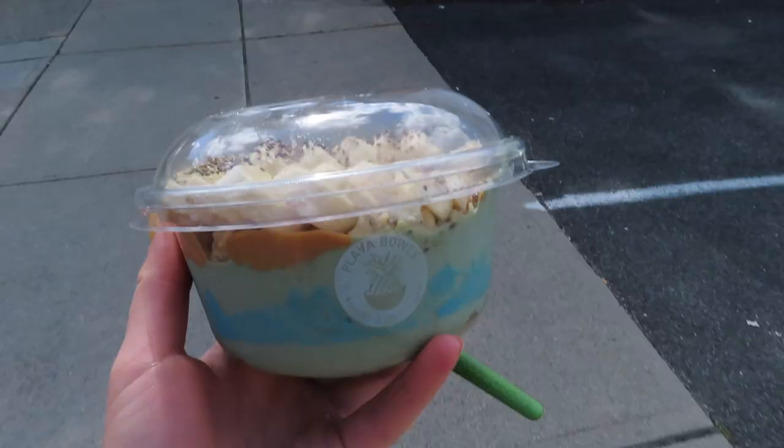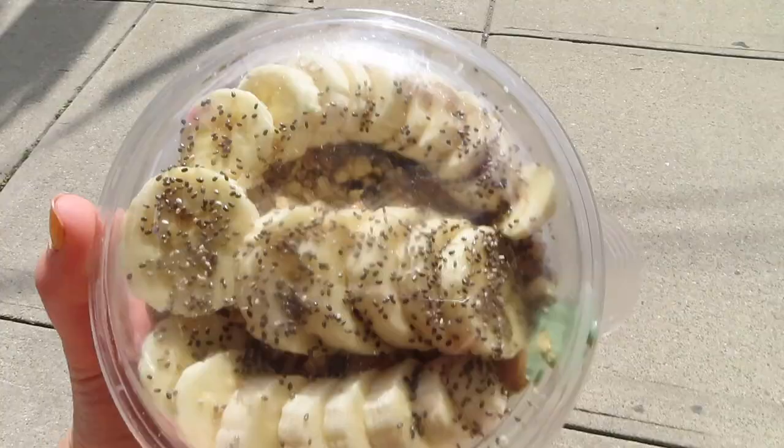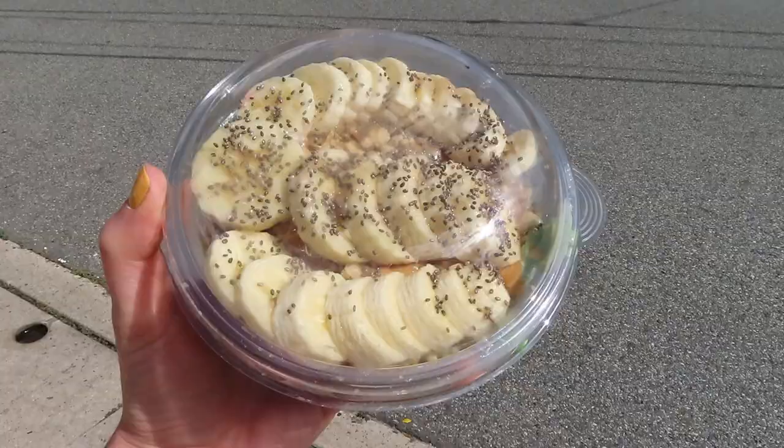So I got the booster bowl. It's a banana, peanut butter, protein mix. Bananas on top, chia seeds, granola, peanut butter. I just love banana and peanut butter. It's so good. I'm so excited to eat this, guys. I'm starving. It's like 11 a.m.